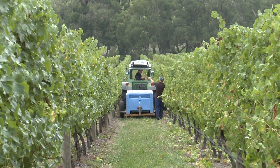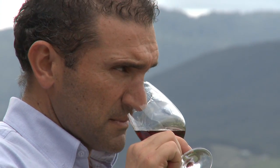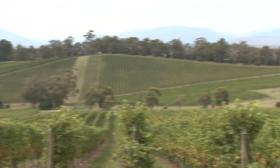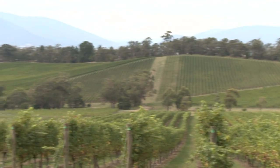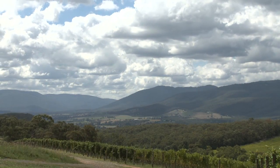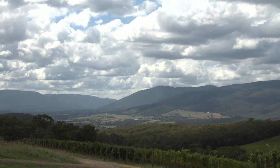Thirteen years ago it was planted out in 1997, and it's ideal for what we wanted to do. In deciding upon this site here, one of the other attributes was the position of the site and the fact that it has a very natural wedge formation to it. So we basically have microclimates within the microclimate of the Yarra Valley.